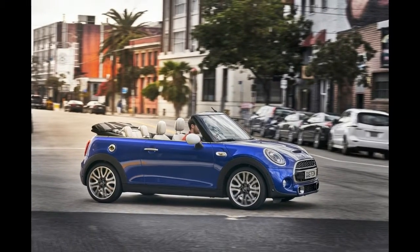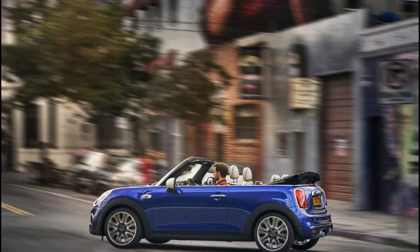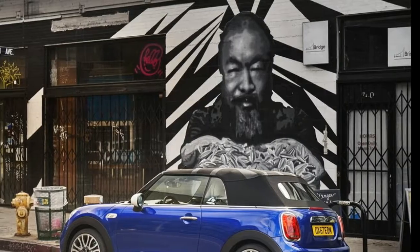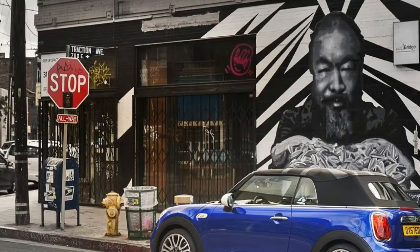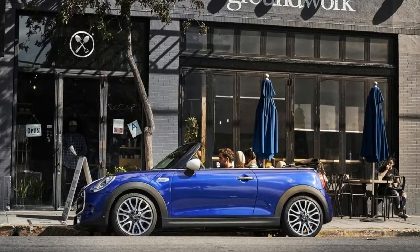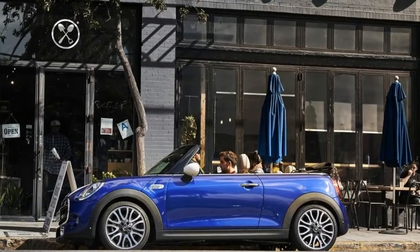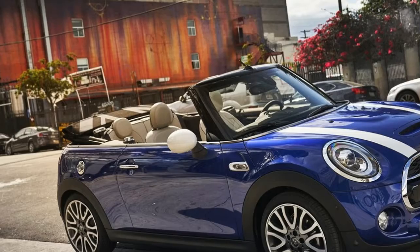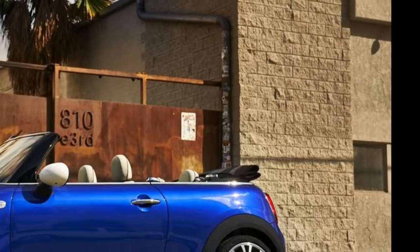In Europe, the hatchbacks will be offered with 7 engines which have outputs ranging from 75 PS, 55 kilowatts, to 192 PS, 141 kilowatts, in the Cooper S. The Mini convertible offers 6 engines and the base unit is rated at 102 PS, 75 kilowatts.